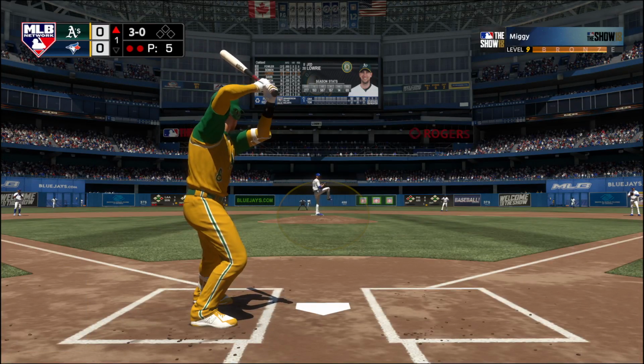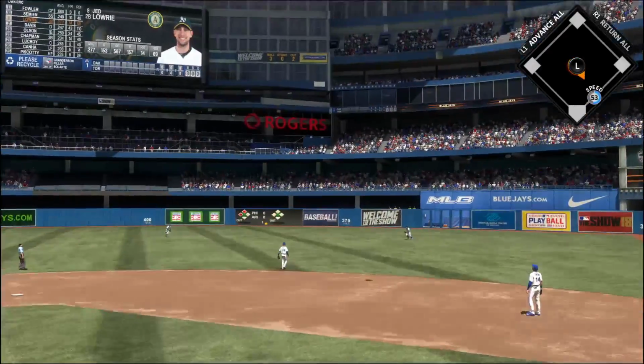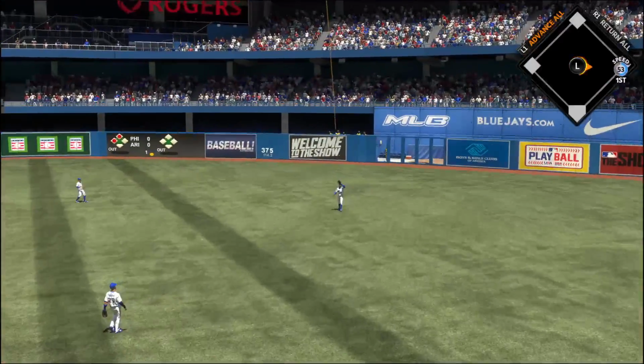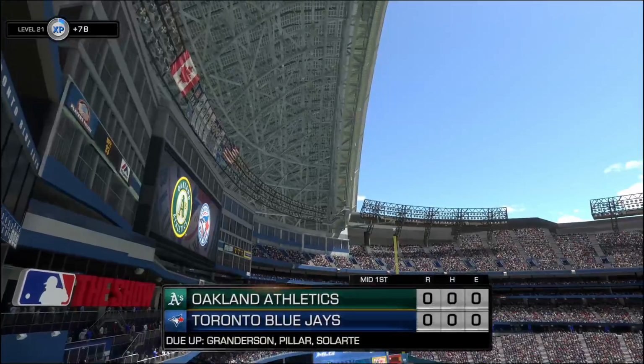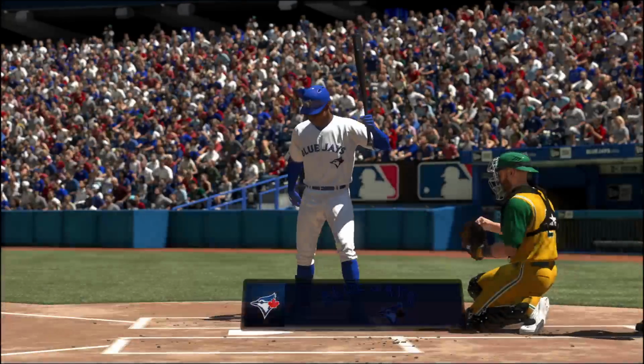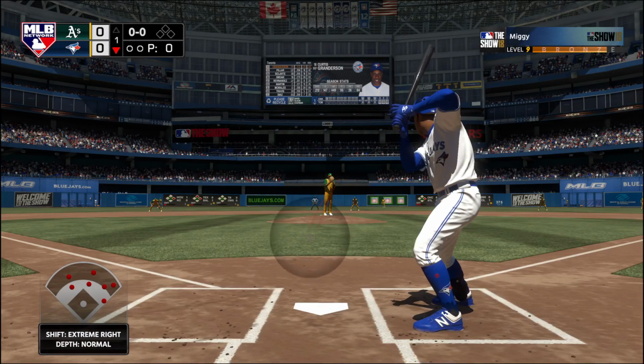Got to find the strike zone. Here's the 3-0. High in the air out towards shallow right. Granderson is under it. He makes the play, and that'll end the inning. It is Curtis Granderson. He'll lead things off here in the bottom half of the first. Leading off for Toronto, right fielder.